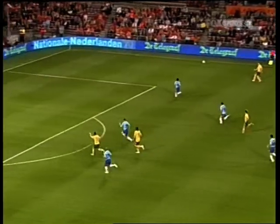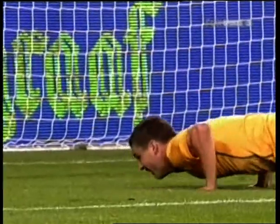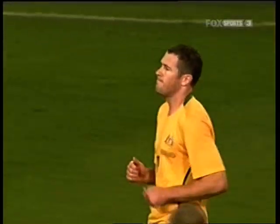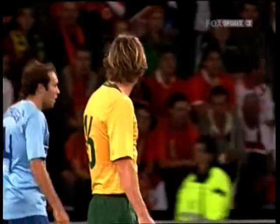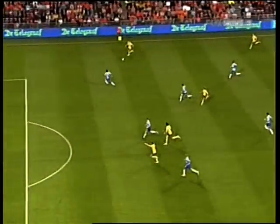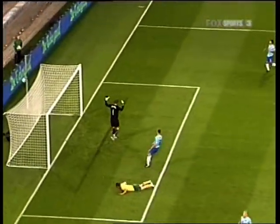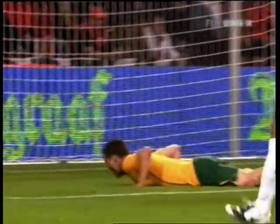Emerton immediately sets off on a run on the right. Kalina is up in support as well. It might go towards Kalina. Good chance for Jason Kalina. Oh, he's unlucky. Great move from Australia. Brett Holman. Ball to Brett Emerton, who picks out Kalina. He was at full stretch for that. A bit unlucky. Right idea, going back from where the ball came from. That's a very good chance for Australia.